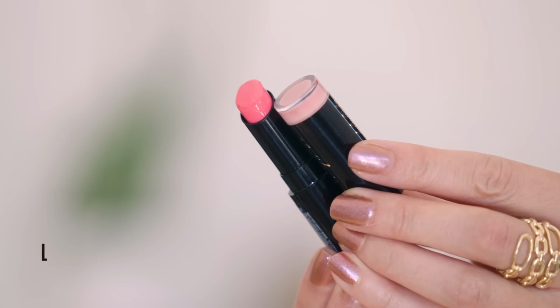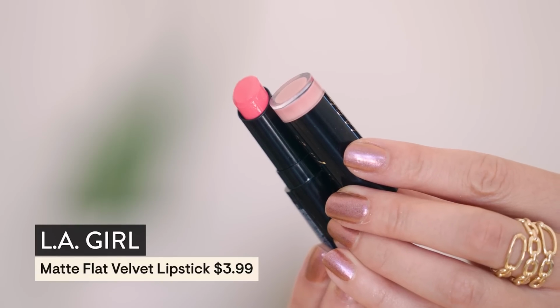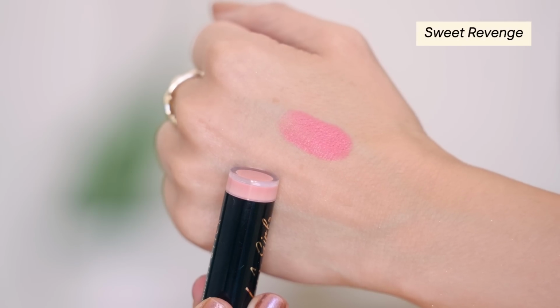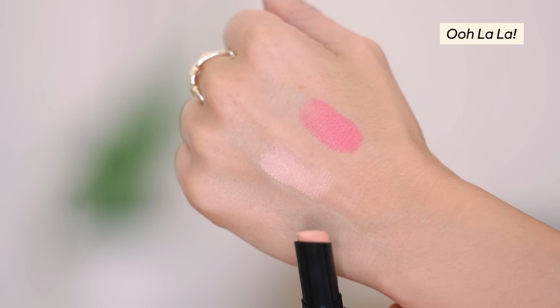All right, I am gonna go on top of that with a little LA Girl. I have a matte lipstick that I just wanna put right in the center. Whoa, that is not the color that is on the lid. Are you kidding me? The shade on this one is Sweet Revenge. And this one is Ooh La La. Okay, that's more like it. This is what I was hoping for. That's like a true highlight. Let's just go like this.